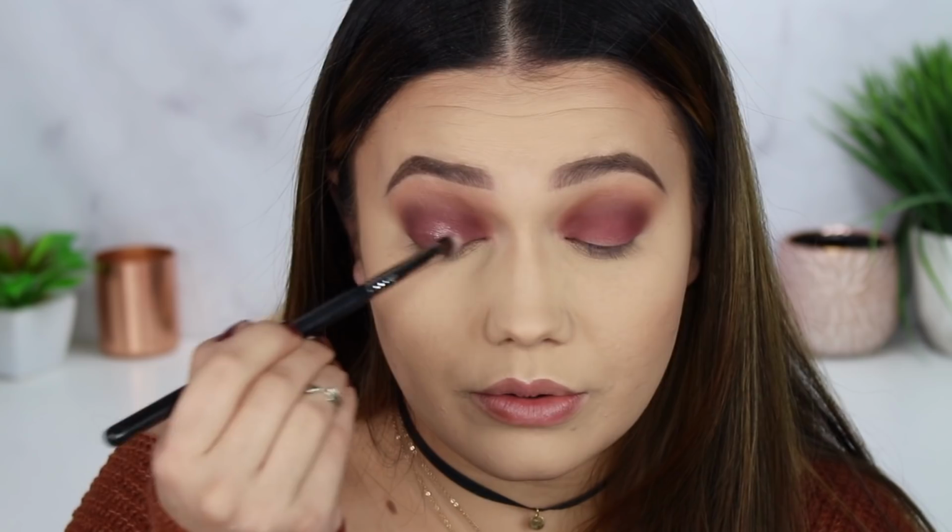You know, I guess I didn't pick up enough shadow. That's not really showing much. Oh, that's much better. Ooh, she's pretty. It's got some glitter in it too. Wow, I love it. I love this eye. This is so pretty. I'm really digging this eyeshadow. I feel super cute. I don't often do purpley looks like this, so I think it's a nice change for me.